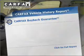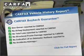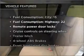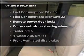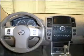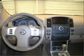Rest easy knowing this vehicle comes with a Carfax Vehicle History Report from Carfax, the most trusted provider of vehicle information. Plus, enjoy these notable features that are included in this vehicle. Air conditioning, power door locks, power windows, power steering, cruise control, power mirrors, an alarm system, an AM/FM stereo with a CD player, an adjustable tilt steering wheel.